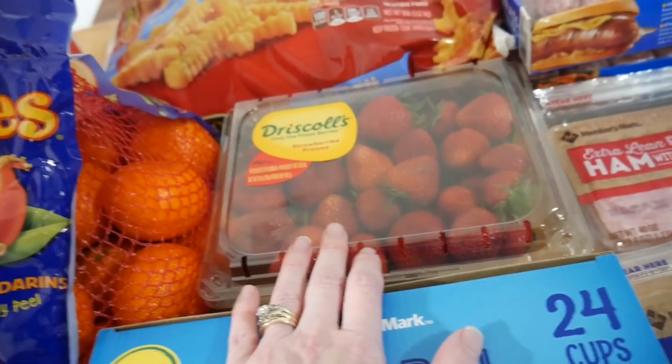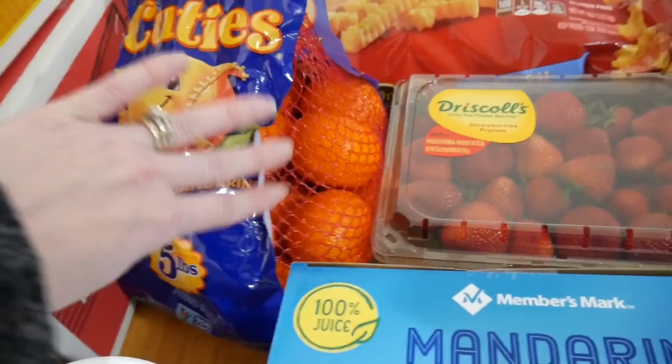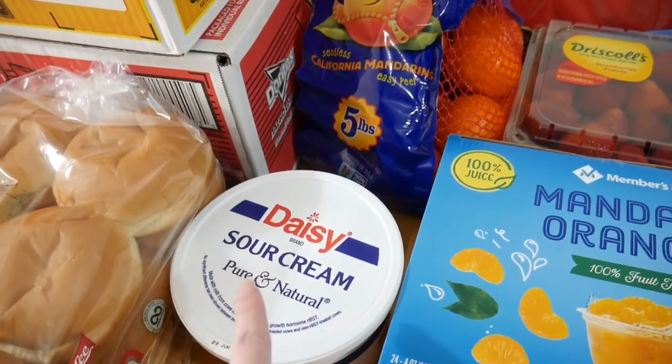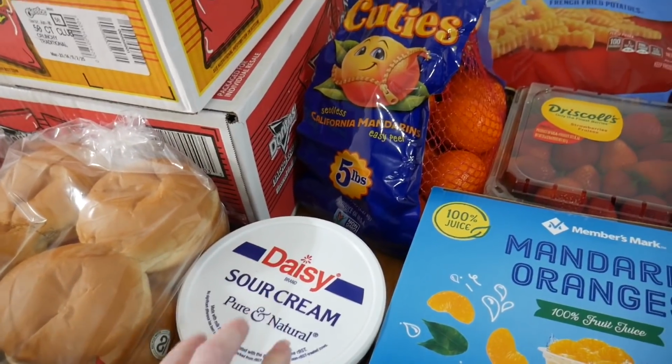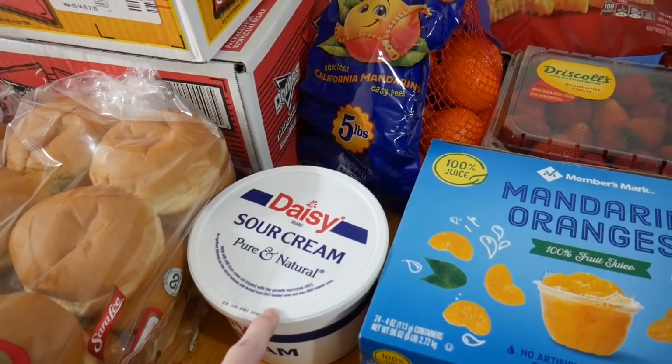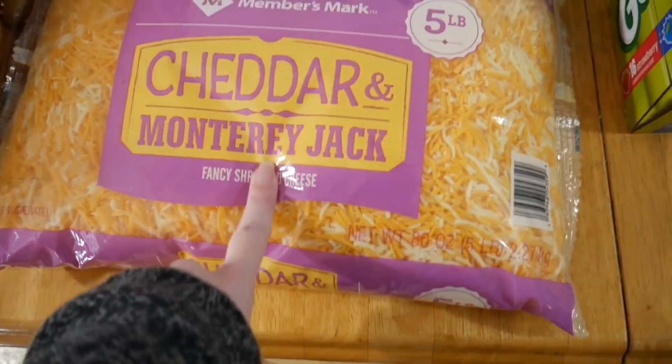I've been wanting some fresh produce for the kids. So we got that, and then 5 pounds of the Cuties. A big thing of sour cream. Now they were out of the big tubs of cottage cheese that we had ordered. So that is one thing we did not get on our order. We got a 24 pack of the Mandarin orange cups and 5 pounds of cheddar and Monterey Jack cheese.